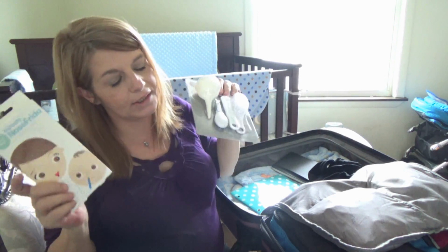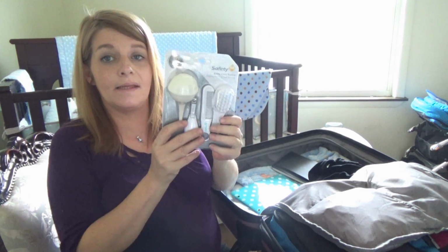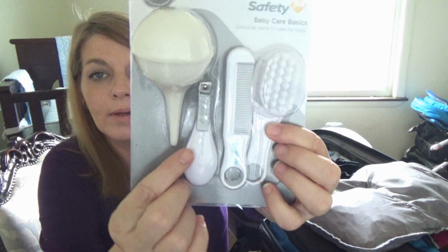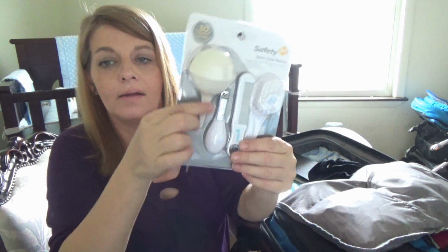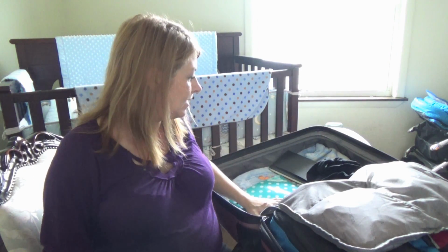So I'm taking this just in case we need it. And I'm taking this. It has the little nail clippers, which is what I really am taking it for. Brush, comb, and then, you know, the round ball. I know the hospital gives you one of those, but I'm still taking it.